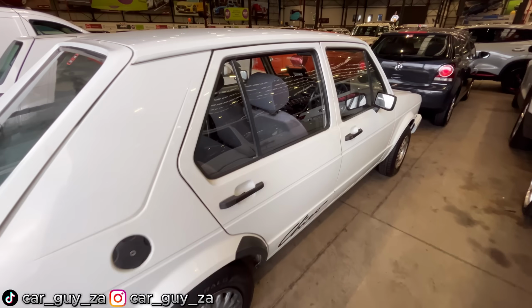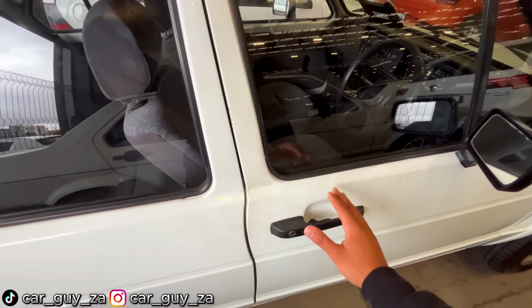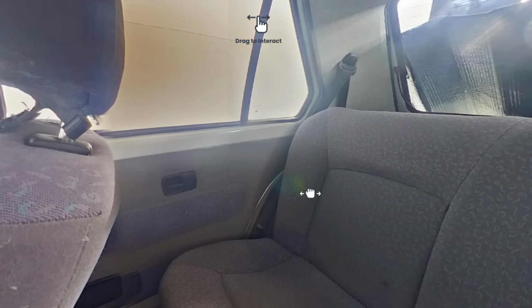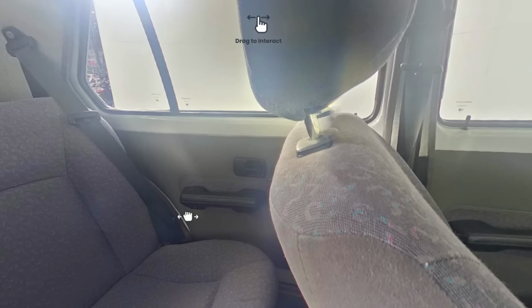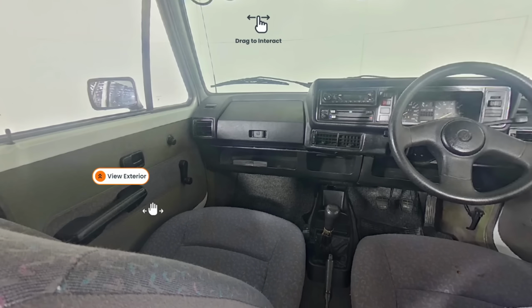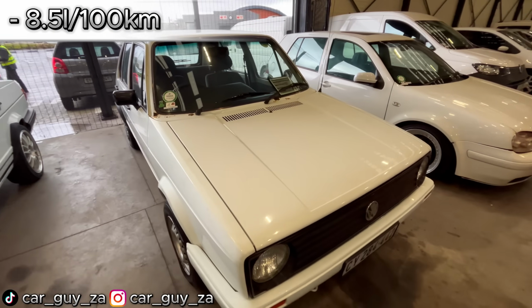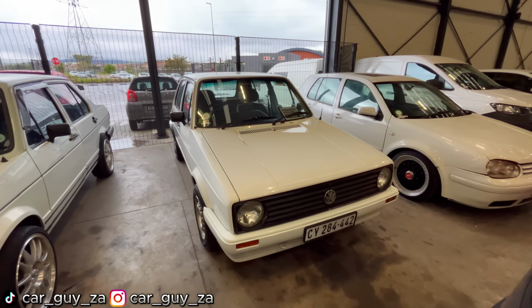It has no major scratches, and like I said, the door handles are not working, but at least it has a 5-speed manual gearbox, no air conditioning, no power steering, and front and rear manual windows with manual mirrors. This car has no service history, with a fuel consumption of 8.5 liters per 100 kilometers. Yeah, this is the first car for today.